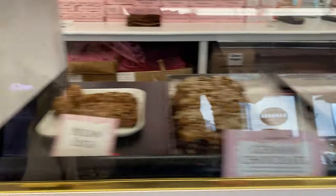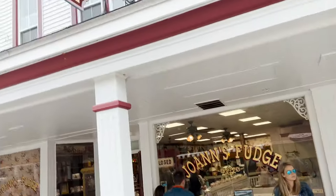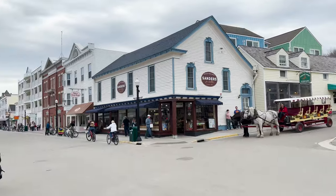Okay, we're here at our next fudge stop, Ryba's Fudge Shops. There's like five of them up and down the street, so. Actually three. Okay, there's three of them. You can see another one right there. From wherever you are, you can see the other one. So there's three up and down Main Street here. If you get lost in Mackinac Island, use Ryba's as a North Star. There's, you know, pretty much a fudge shop every 2 feet.